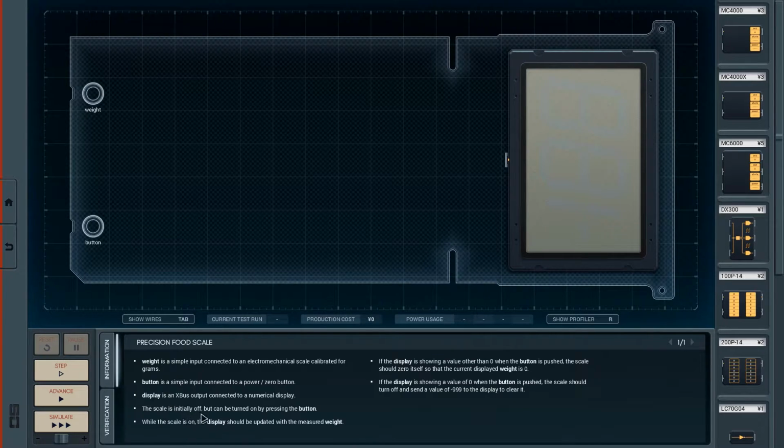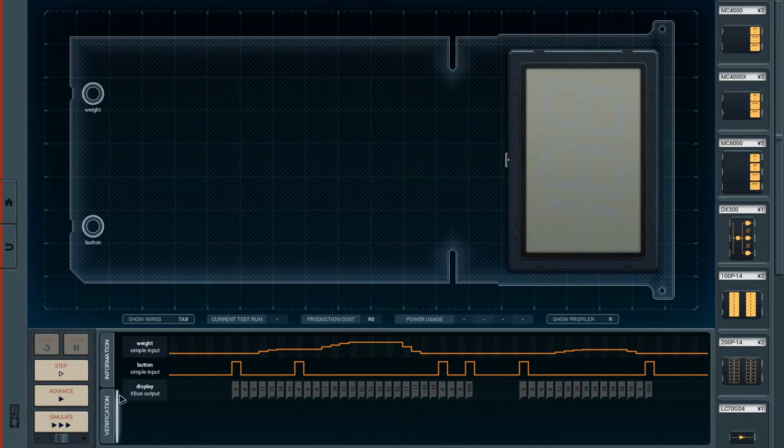The scale is initially off but can be turned on by pressing the button. While the scale is on, the display should be updated with the measured weight. If the display is showing a value other than 0 when the button is pushed, the scale should zero itself so that the current displayed weight is 0. If the display is showing a value of 0 when the button is pushed, the scale should turn off and send the value of -999 to the display to clear it.